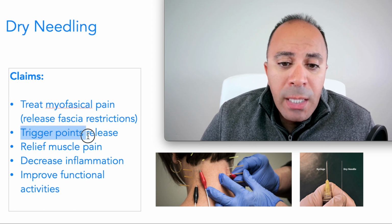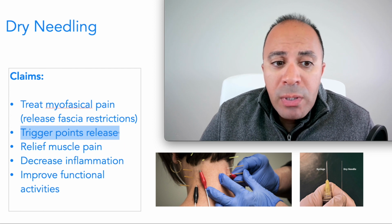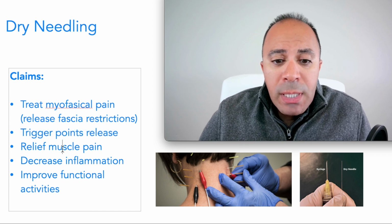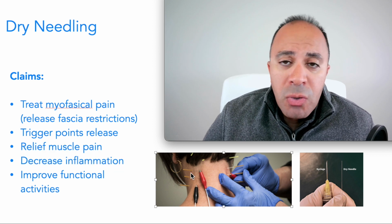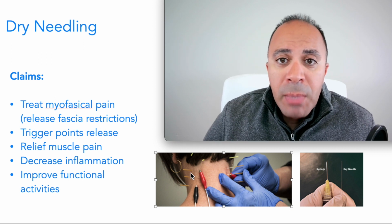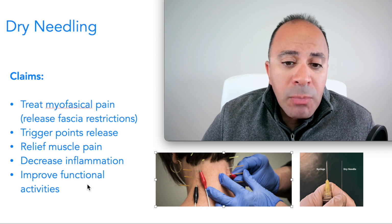The other claim is trigger point release, and we'll go over the study that explains why it doesn't work for trigger point release, relieving pain, or decreasing inflammation. They combine that with electrical stimulation to hopefully decrease the inflammation, but there's no hard evidence to support that claim either.